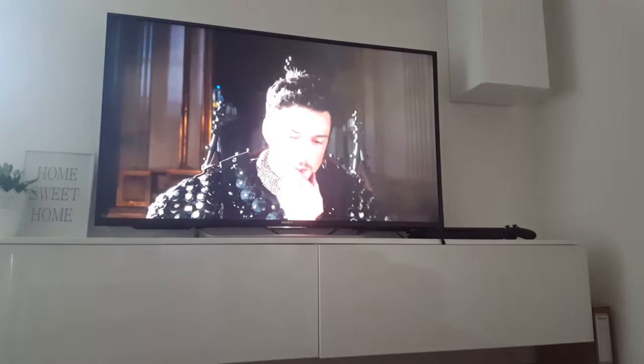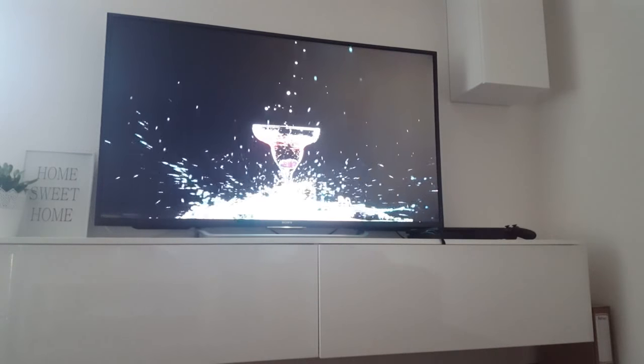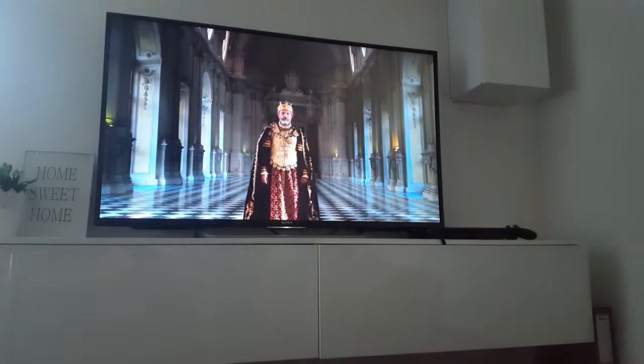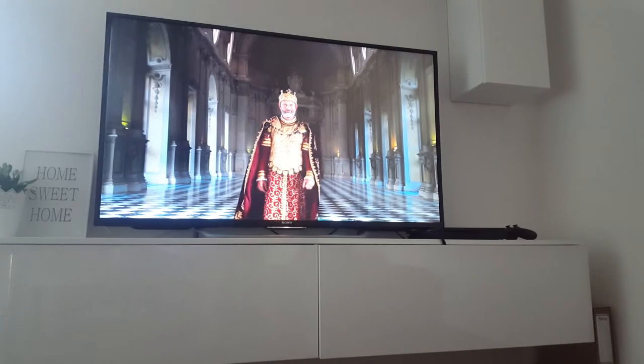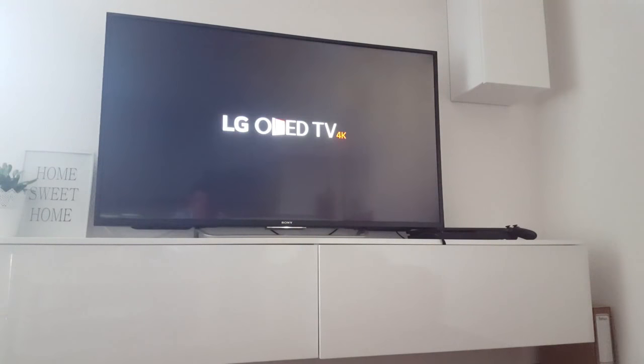And for the conclusion, excellent picture quality in either dark or bright room, great for playing video games and great for the HDR, and it costs about $900. So if you are thinking about this TV, my advice is go for it.